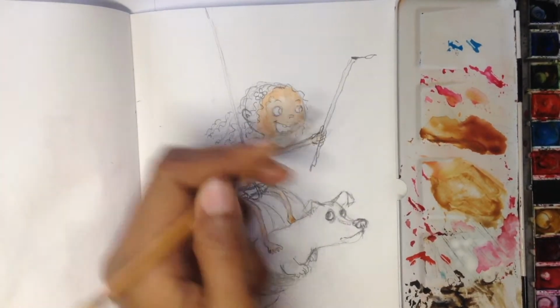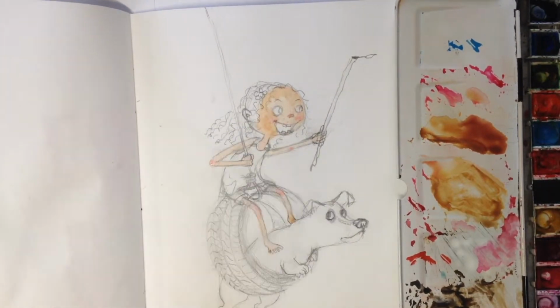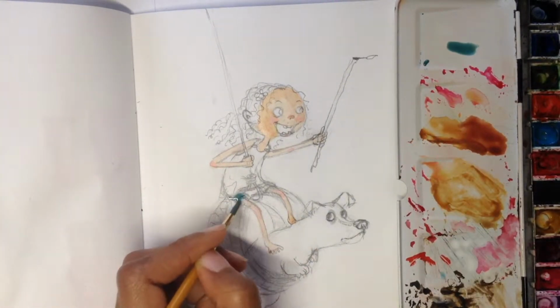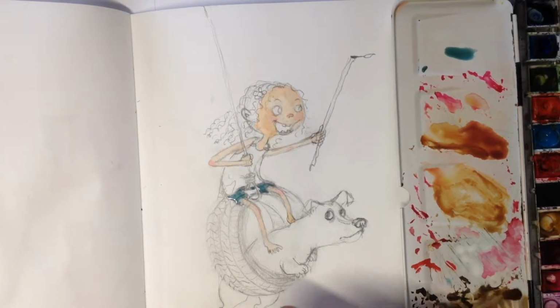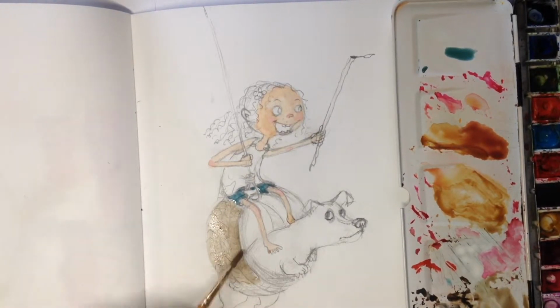So I'm just gonna quickly talk about what I'm using. As usual, I'm using my watercolor, but for the face I'm using gouache. I'm using gouache paint of brown, pink, and white, which is the normal skin tone color that artists actually use for every single skin tone out there. So yeah, I'm just gonna make her look a bit sun-kissed.